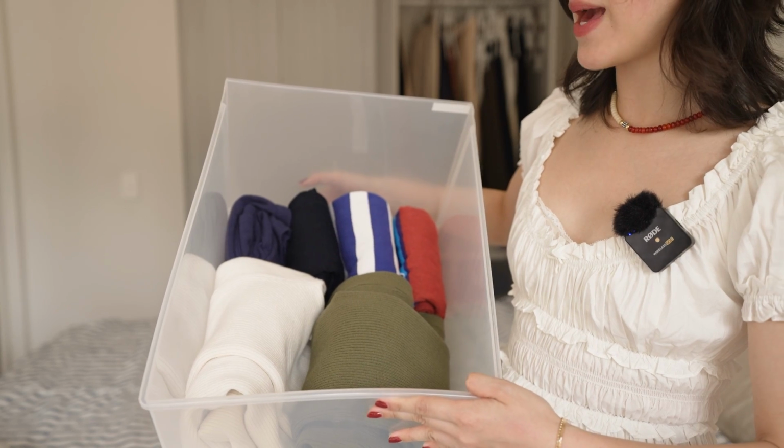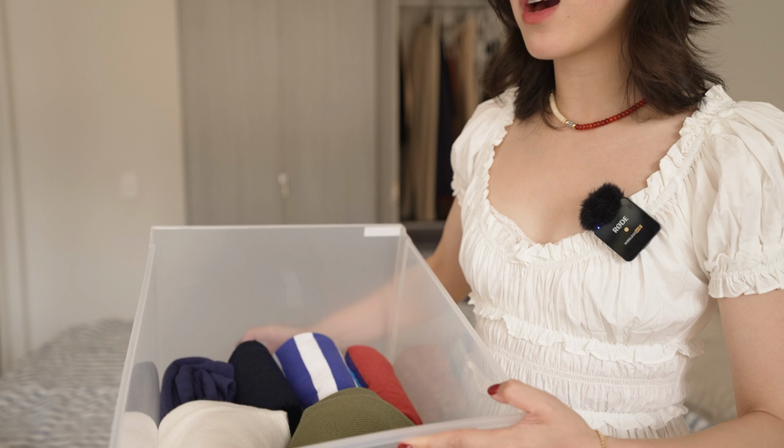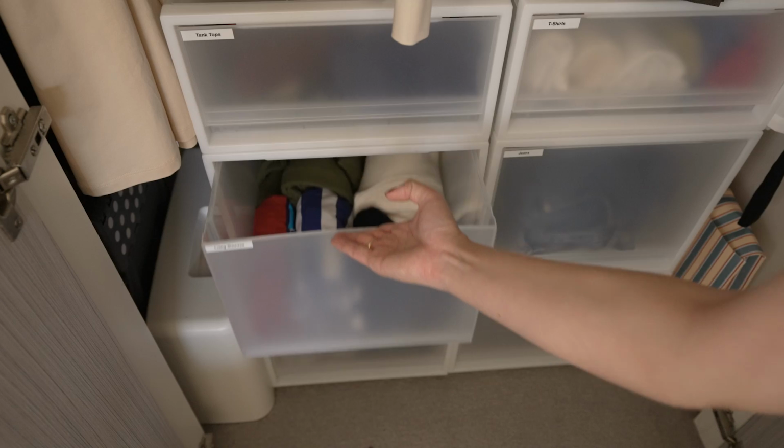Straw has a lot of space, but to be honest, I don't want to overfill these because it will make it harder for me to see the items I have.